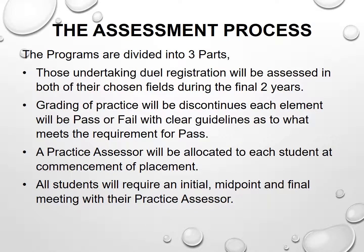So our programme is divided into 3 parts. Those undertaking masters or dual registration will be assessed in both their chosen fields during their final 2 years. We have graded practice in the past, but we will be discontinuing that, and each element of the practice assessment will be pass or fail. There are clear guidelines in the assessment tool what requires a pass. A practice assessor, as I said, will be allocated at the commencement of the placement, and all students will have an initial, a midpoint and a final meeting with their practice assessor, which will be recorded in their assessment tool.